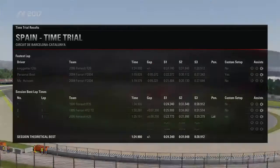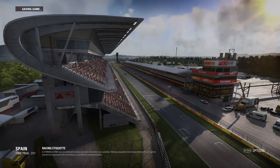Right, now on to the more modern F1 cars. Let's see what they can do, because obviously they are modern. They theoretically should be faster, in theory.